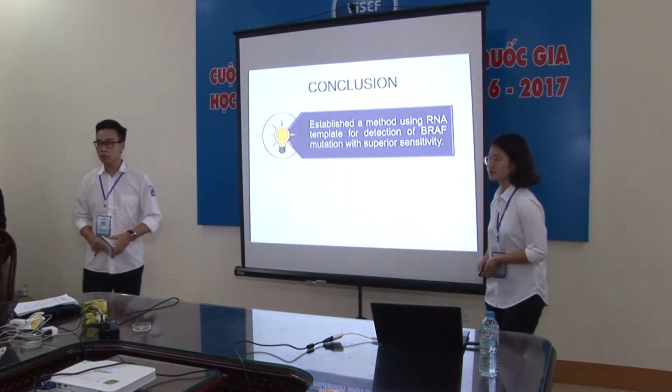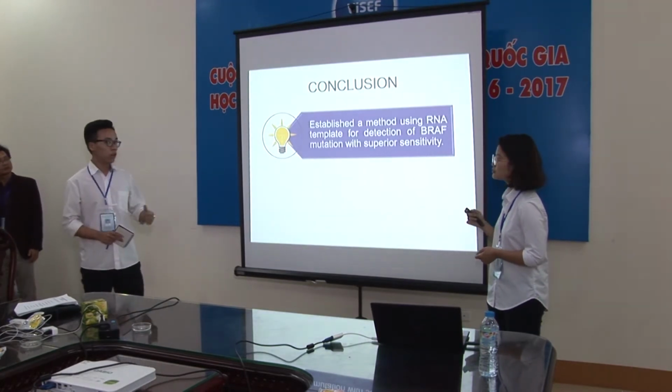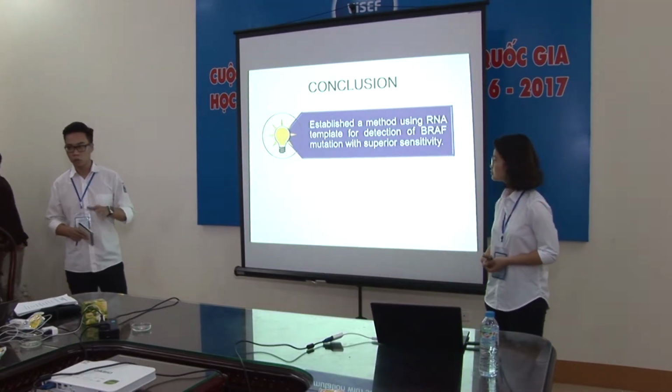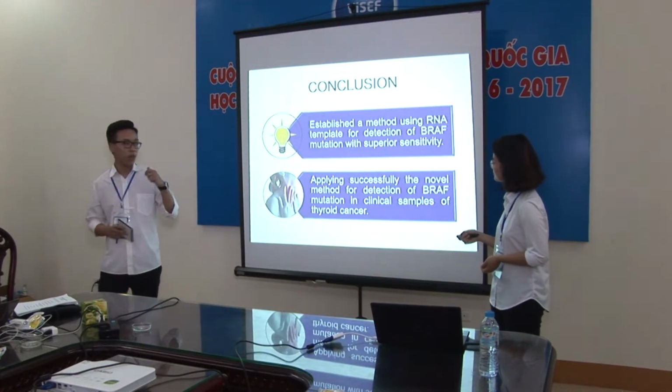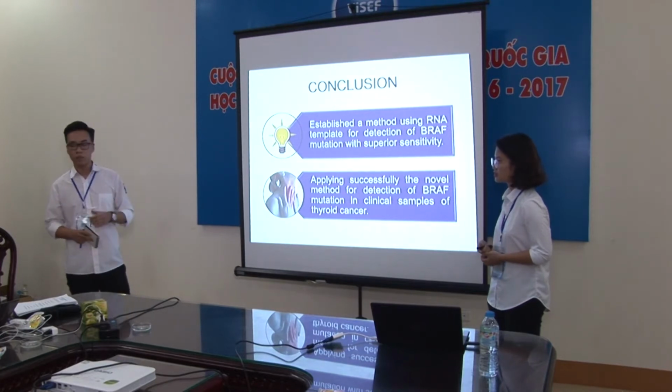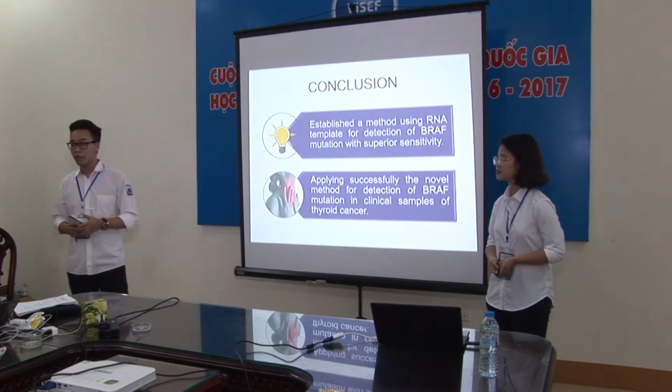So in conclusion, we have established a method using RNA template for detection of BRAF mutations with superior sensitivity, and secondly, we successfully applied the new technology for detection of BRAF mutations in clinical samples of thyroid cancer.